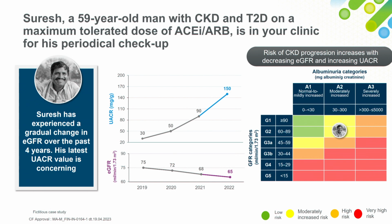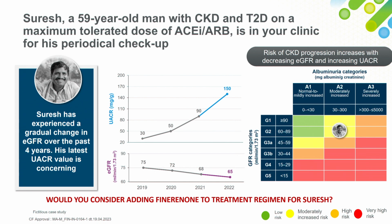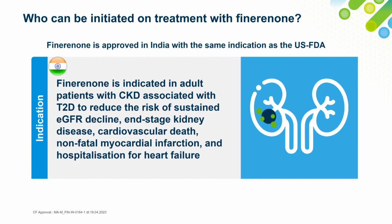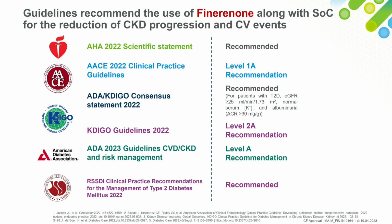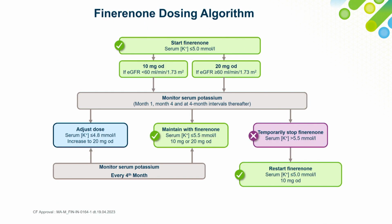So our patient is a good candidate because he falls in the category of A2 and CKD2, threatening to go to CKD3A, and probably he is one of the candidates for consideration of this molecule if the clinician feels that is going to give him a real benefit. And that's why you have the indications by the approval in India as well as the US FDA. So the pillars of good treatment in diabetes are there. Here you have the pillars of the DKD, RAS blockers, SGLT2. Now you have the mineralocorticoid receptor antagonism in the form of Finerenone. And all the guidelines have recognized the contribution made by these data so that it has a message to the clinicians to consider incorporating this molecule.